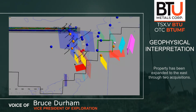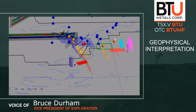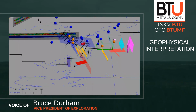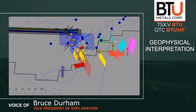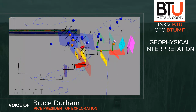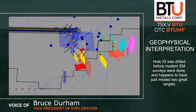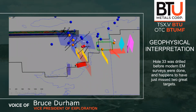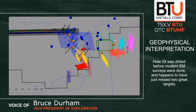But as we came further south and as we did the pulse EM work, it appears as though there are two, as Alan mentioned, two good targets down there. Hole 33 appears to have collared in front of one of those targets and not to have reached the second target, based on what we know about the dips in the area. So hole 33 was good. It was successful, but now we've got a couple of good targets that we're planning to go and test.